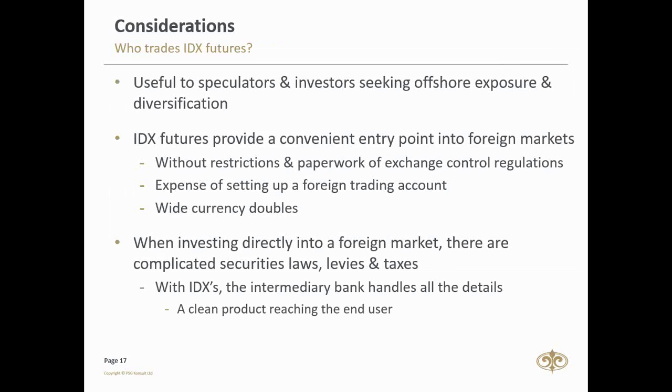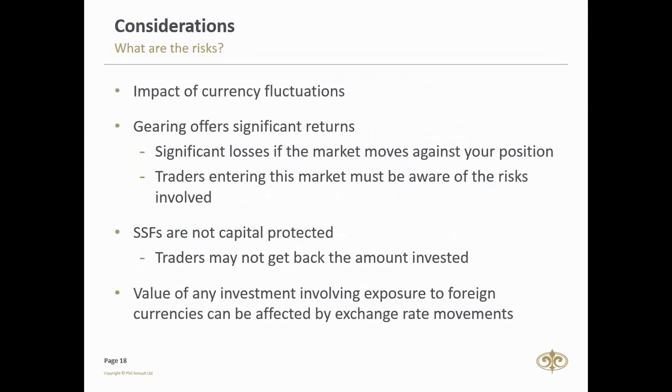So you as a trader, at the end of the day, are sitting with a clean product, and you don't have to worry about those kind of things. So it's just more convenient, that's the bottom line. So what are the risks? And I'm highlighting it again: currency fluctuation. So this is not for everyone. I would say it's more for the advanced trader, someone who understands international markets and understands the processes there, number one.